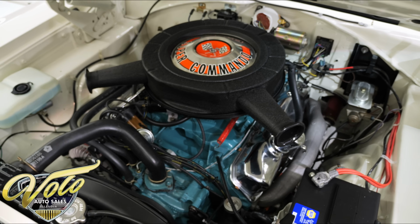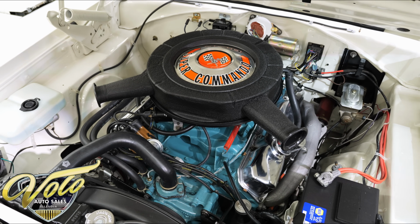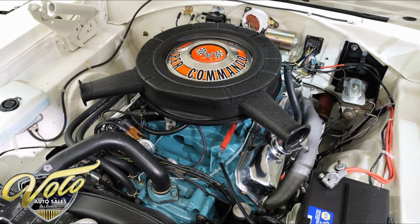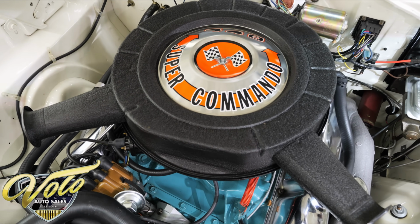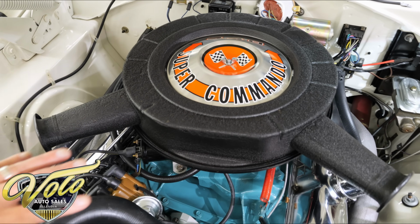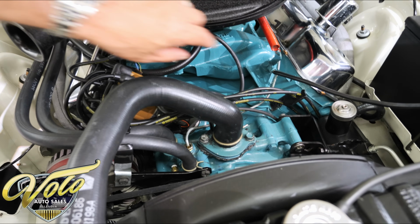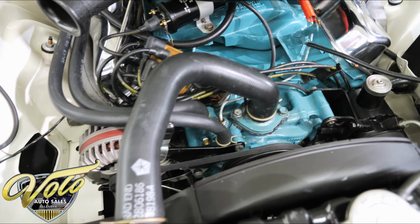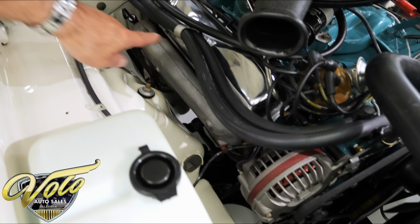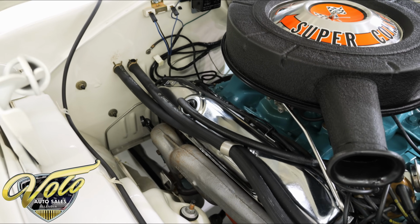So that is the correct 440 Super Commando, 375 horsepower. All the codes and casting all line up the way they should. The right crinkle paint with the right pie tin, painted the right color, the right hoses, date-coded spark plug wires, even the right belt, alternator, valve covers, hoses, the clamps, everything.